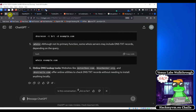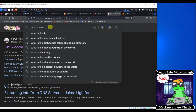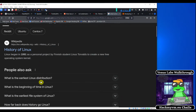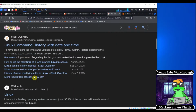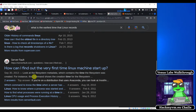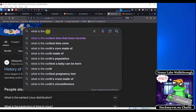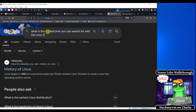So, just for reference, let's ask ChatGPT. Hold on. Let's try looking this up. What is the earliest time that Linux records? Okay, so maybe I need to search for something else. What is the earliest time you can search for with the Linux find command?